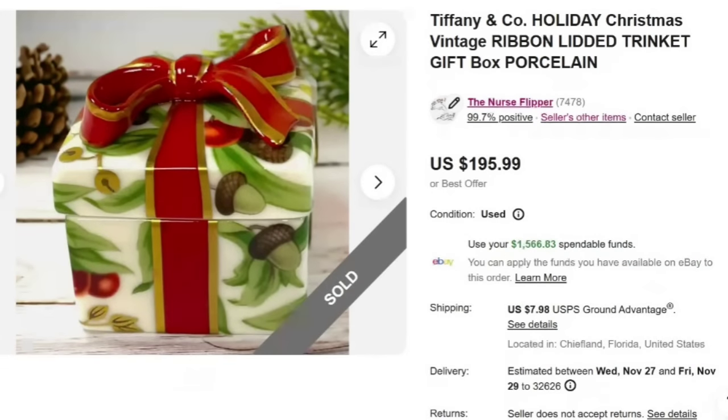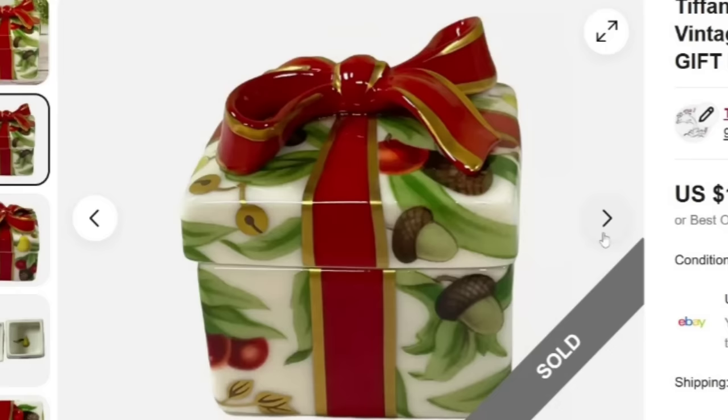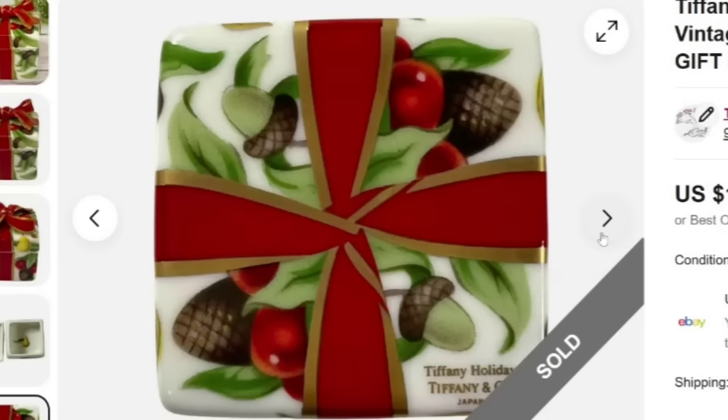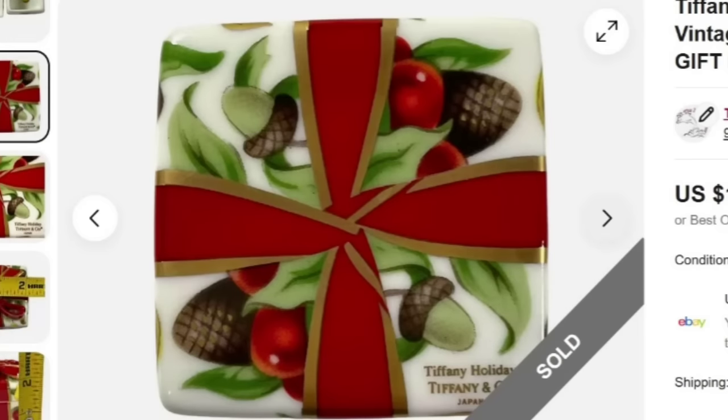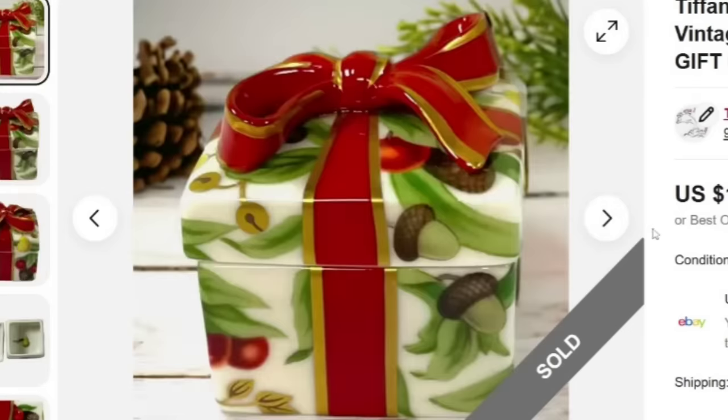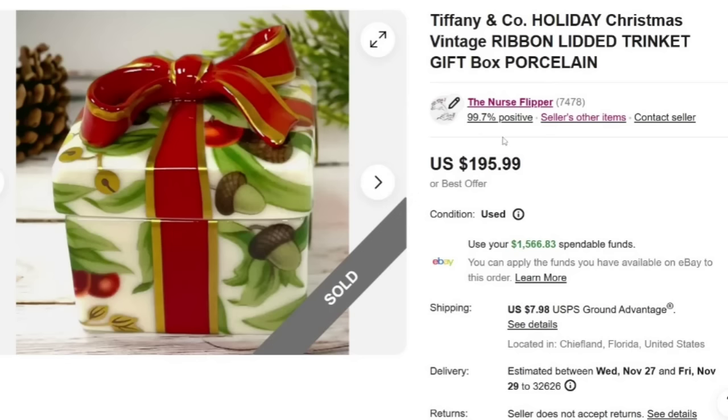This is a tiny little Tiffany & Co. trinket box. This one did take longer to sell. It was listed in May, so 6 months to sell, but it sold for full price at $195.99. I'm about $40 in, so it's about $120 profit. Look at the little pear inside. You can see the Tiffany Holidays, Tiffany & Co., and 2 inches. This is a very small trinket box and almost a $200 sale.